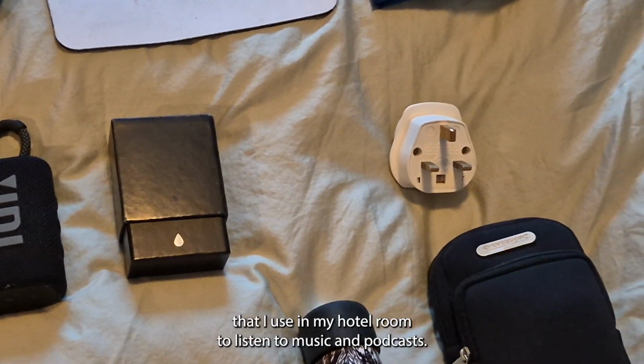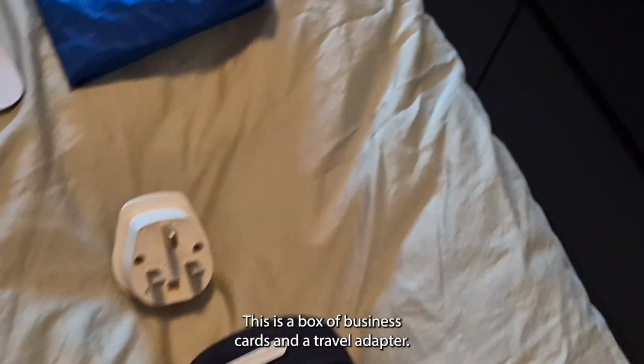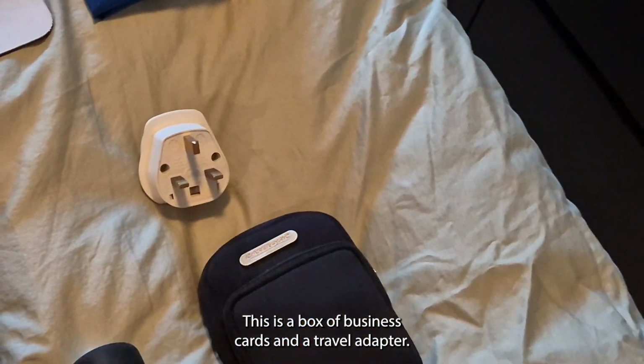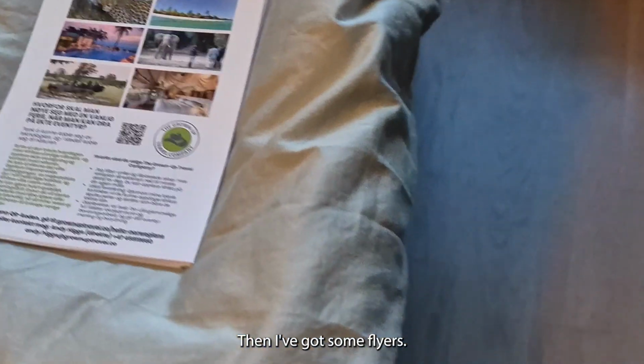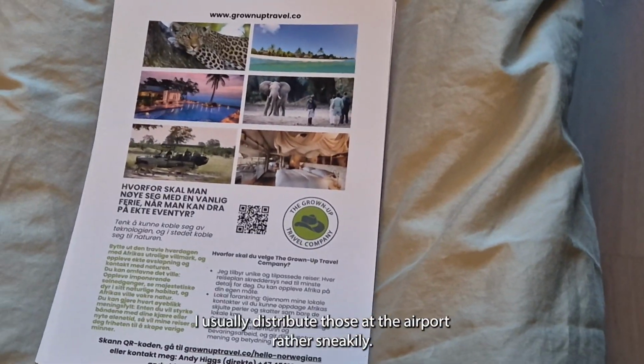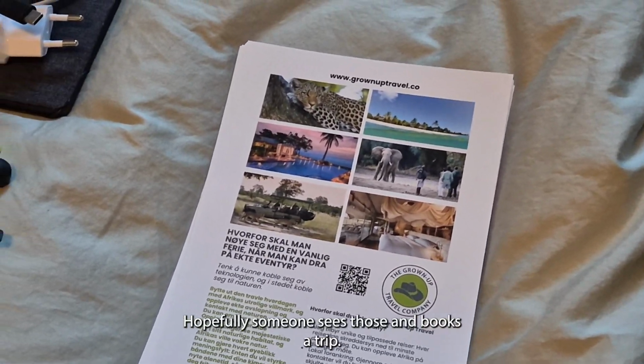This is a little speaker that I use in my hotel room to listen to music and podcasts. This is a box of business cards and a travel adapter. Then I've got some flyers. I usually distribute those at the airport rather sneakily. Hopefully someone sees those and books a trip.